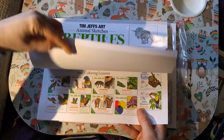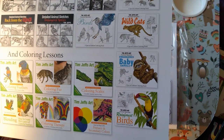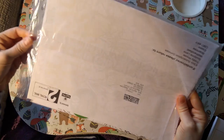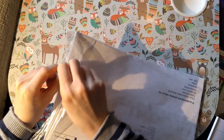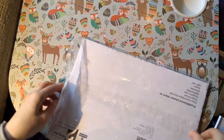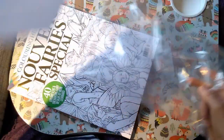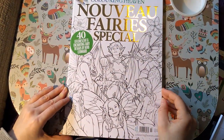So as you can see, he's also got birds, wildcats, endangered baby animals and rainforest birds that are in this same set. Okay, and then this arrived, the latest Colouring Heaven issue. Now, I've cancelled my subscription, so I wasn't expecting this to come. So I must still have a little bit left on it.